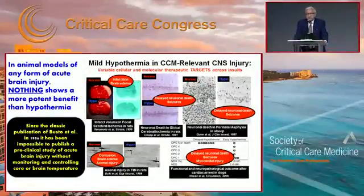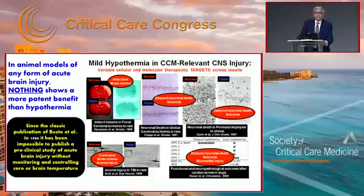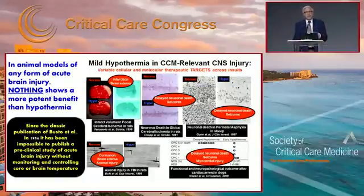In animal models, across the board, in preclinical studies in neurocritical care with acute insults to the brain, you pick your insult, there is nothing that shows a more beneficial effect than hypothermia. And there have been many arguments: well, you can get it on board really fast, you don't have all the other confounding drugs, you don't have secondary infections, you don't have the many things that get in the way of implementing this clinically.